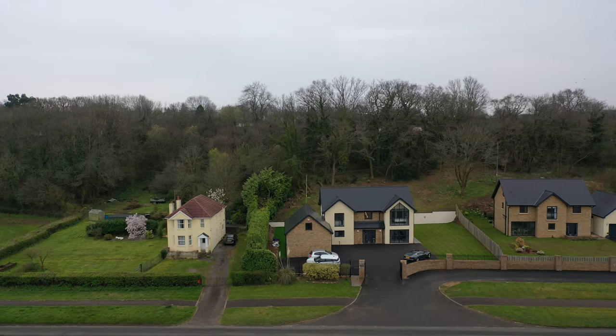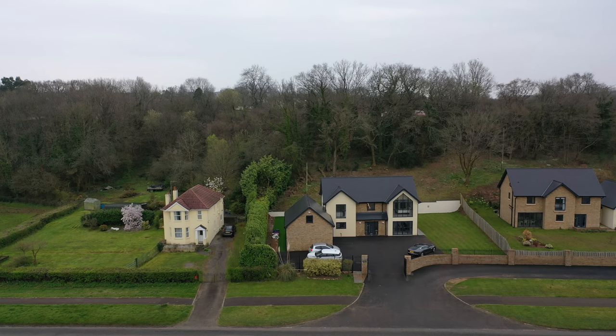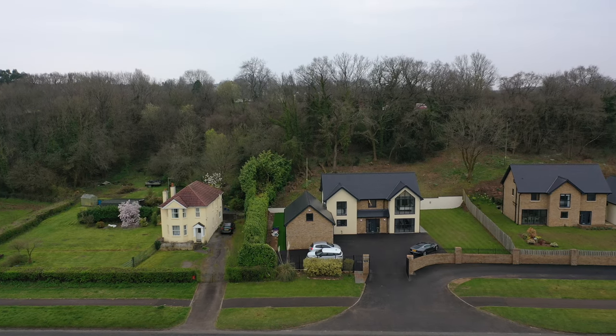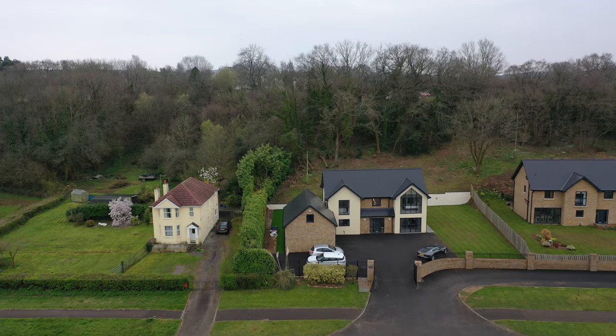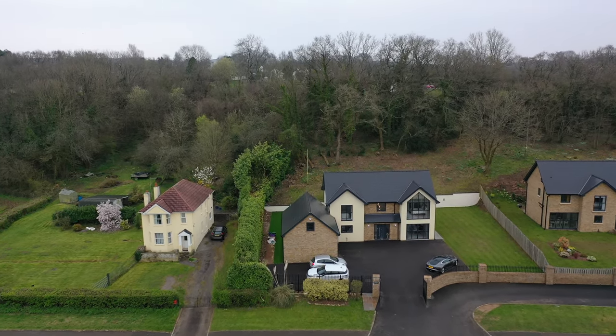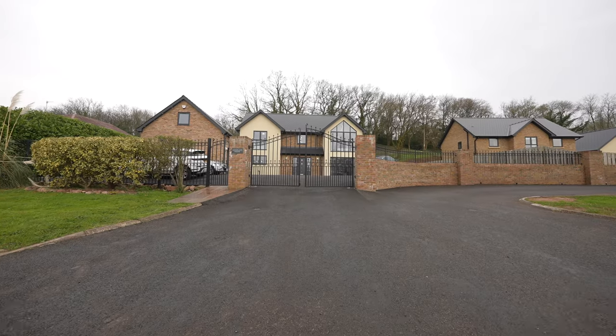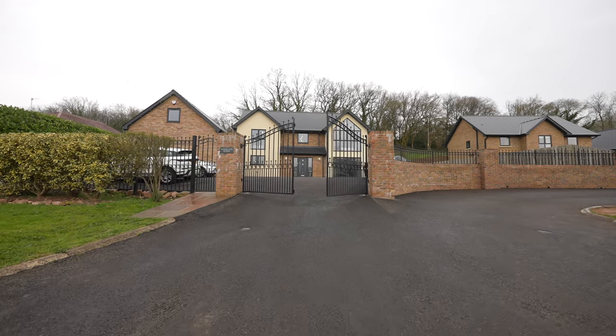Welcome to Woodland House. Built in 2018, this stunning detached property is located on the outskirts of the village of Coent. There are local amenities close by to include a village and farm shop, post office, local pub and garage. The property is situated just off the A48, which links Chepstow to Newport, where there are junctions to the M4 motorway network.